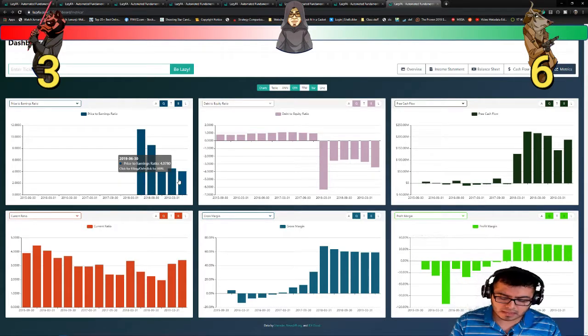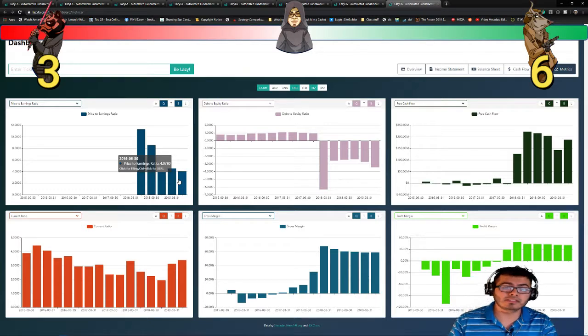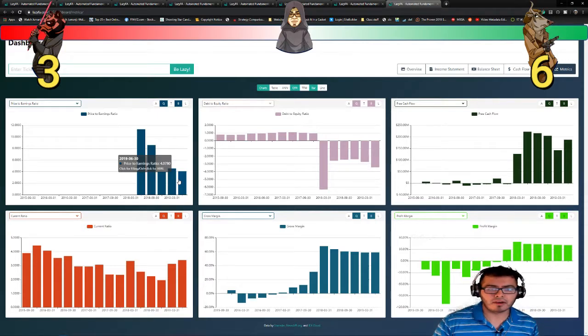What does a price to earnings ratio mean? It means if it takes this company 4 years right now to make enough earnings to equal the company's current stock price. So I think 4 years is a pretty low time.